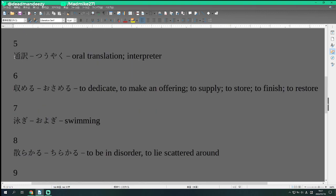Number five is tsuuyaku, or a passing through translation, oral translation, or an interpreter. This means tsuu is, I'm taking as meaning, kind of on the way or passing through translation, which means as it's being done translation. Tsuuyaku is oral translation. Tsuuyaku.